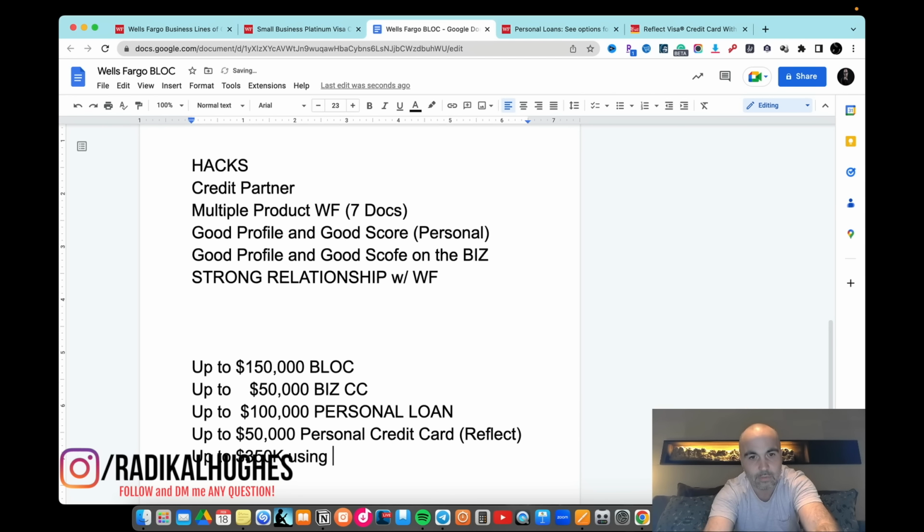using this method. Do I like Wells Fargo? No, I don't, but I'm agnostic to them when it comes to funding. You can get a bag from them right now. Another way that you can do this is if you're married, okay, you can do the marriage hack. Your spouse can apply for one, you can apply for one, right? That's another way to do it. So always think outside the box when it comes to funding, right?